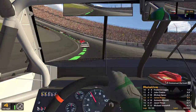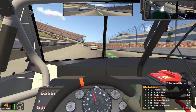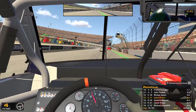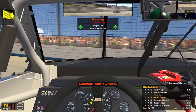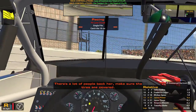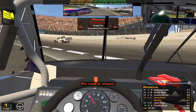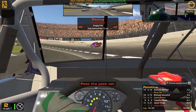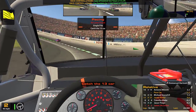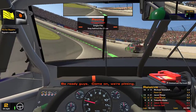Trying to make up spots here. We did lose ground on pit road during that caution, so we're going to try to make it up here. Oh, big wreck! Hold the brake. Oh! Well, second gear, come on. Oh, we got a cone in the middle of the track! Yeah, we do. That's awesome. I don't think we got a lot of damage out of that.